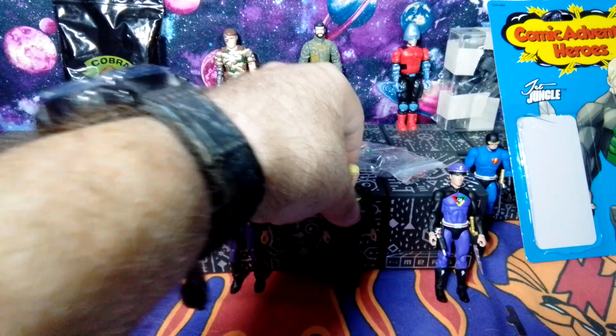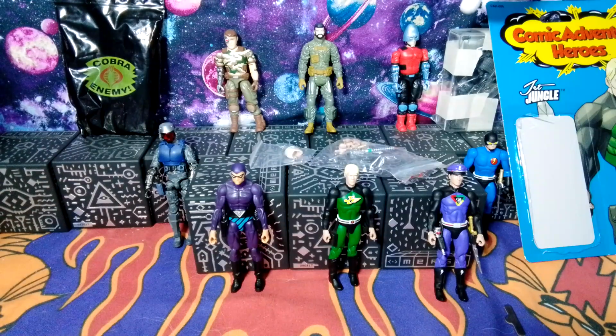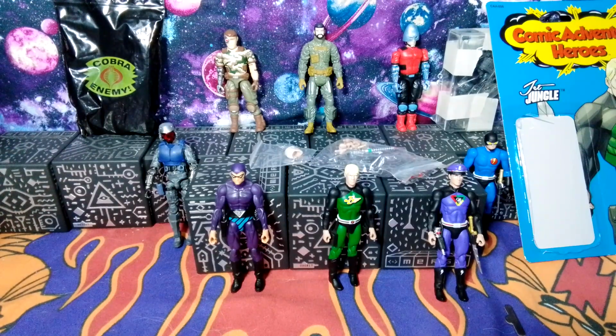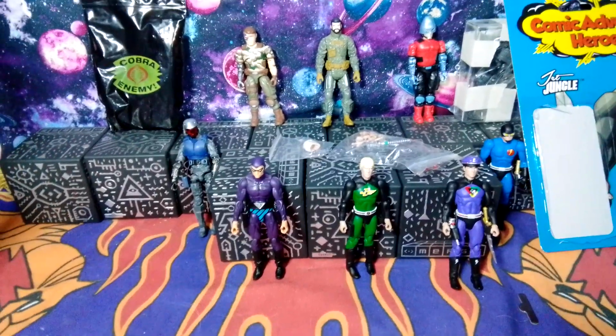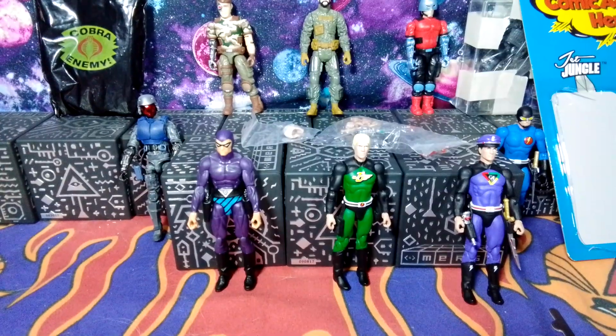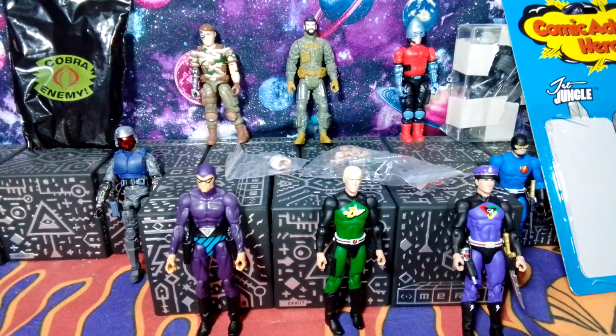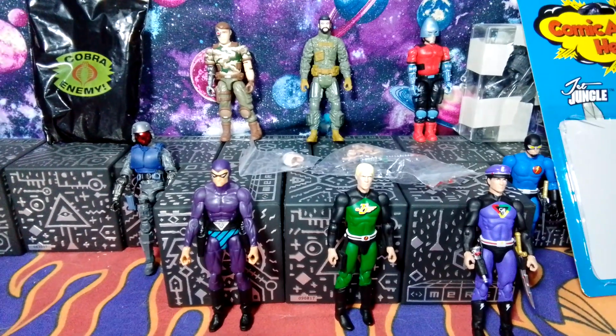All right, so here we go with some of the figures. And again, leave in the comments, what figure do you think is in here? What figure do you think is in the bag? If you know, please let me know. And it is not a Hasbro toy maker. We'll just put it that way. But they do Hasbro toys. So let me know if you know that, if you've seen those before.